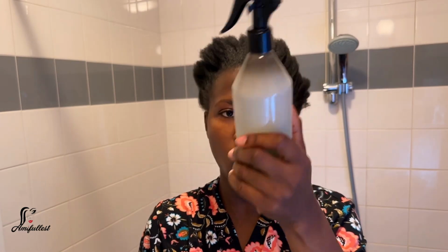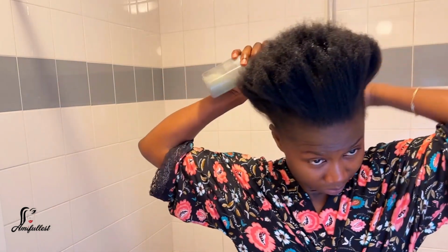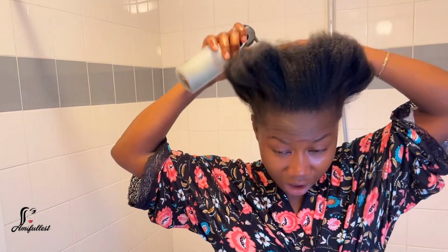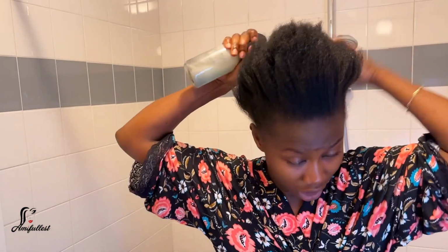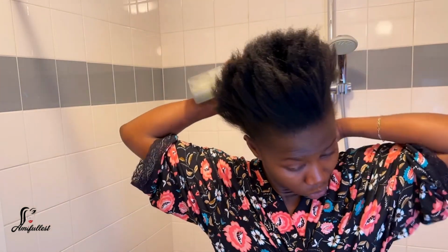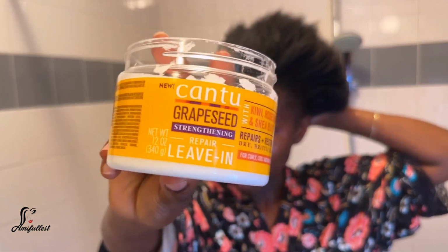So this is a conditioner. This is some leave-in conditioner, oil and water. So I'm gonna first start with that. Spray my hair, because all I have been doing is just putting my hair all back without any gel, just naturally with some hair products and some water. Just spray it like this, and then what I'll do is go in with the leave-in conditioner.